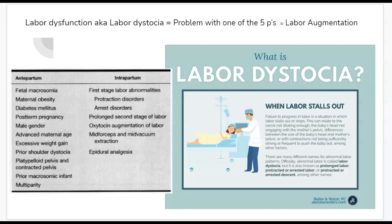If you have a rest disorder, so for some reason the baby starts coming down, you have a prolonged second stage of labor, which means you have been pushing and pushing and pushing. Anytime you're pushing for more than an hour and a half, 2 hours, then the chances of having a C-section go up significantly. Sometimes people are pushing for 3 hours.